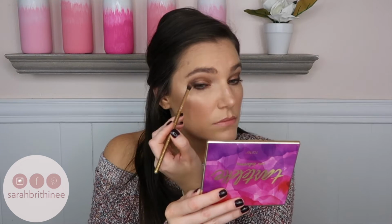Going back in with that Activist color, I just want to deepen up the V a little bit more, because we placed that lid color everywhere and I want to make sure that the outer V is nice and deep.